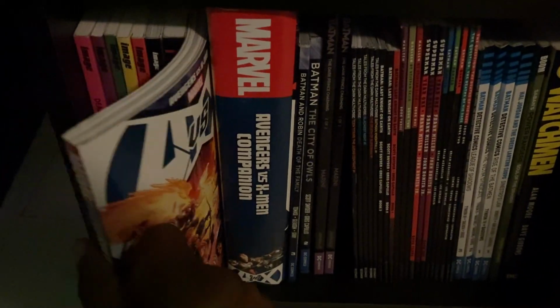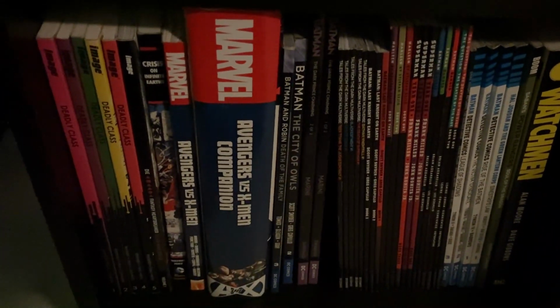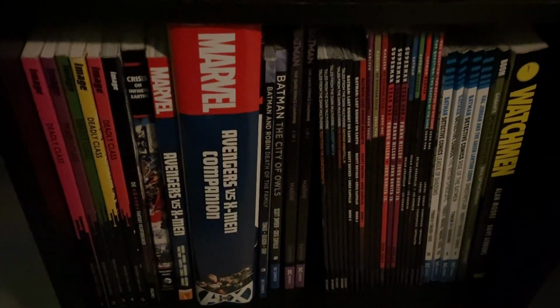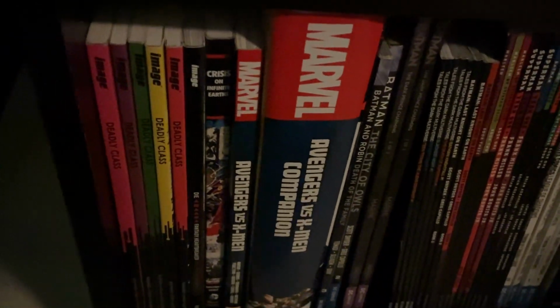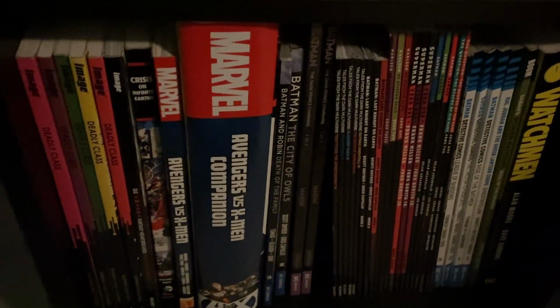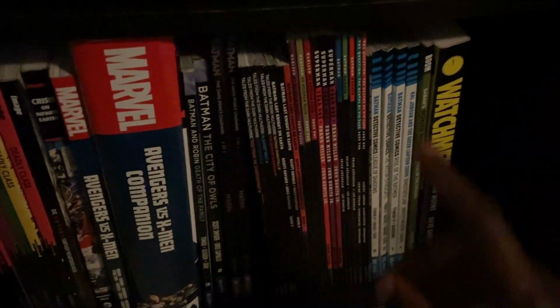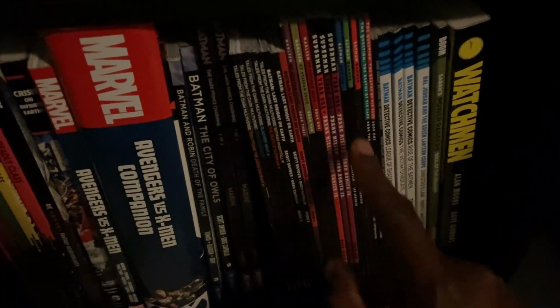But yeah, so Avengers versus X-Men. I have this big Avengers versus X-Men omnibus that I haven't read yet, but I'm pretty sure it's just the tie-ins and a couple of extra issues. I got the first couple of volumes of Deadly Class. I have the first volume of Die, which I need to get to. First couple of volumes of Tynion's Detective Comics run.